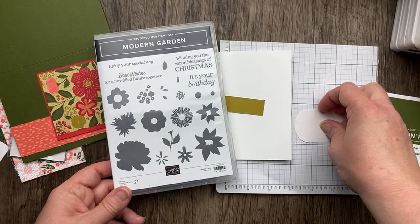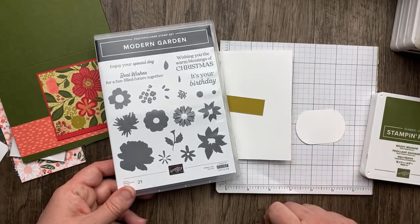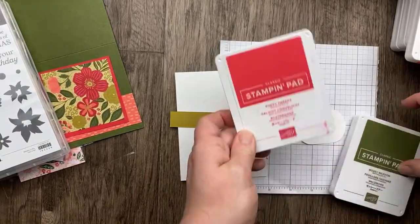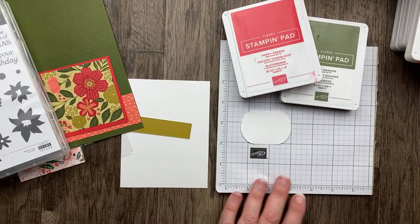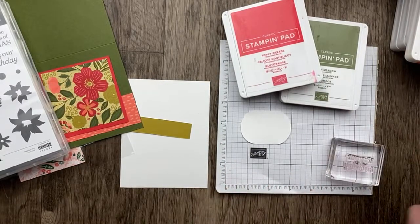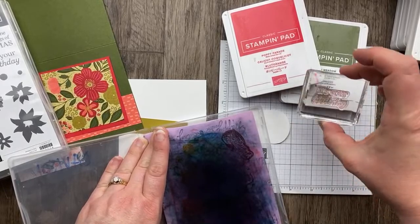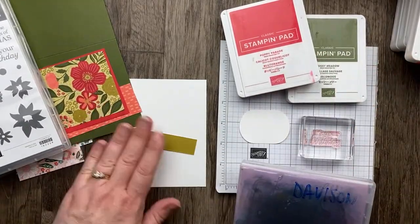Oh, nope. I'm changing my mind. I'm thinking maybe, well, you guys, why don't you vote on it? Should we use Poppy Parade or Mossy Meadow for the sentiment on this card, which is going to be, it's your birthday, and I better clean that because right now it's got pretty peacock ink. So we're going to do the sentiment in one of those two colors. You give me your vote, Poppy or Mossy. And you see the colors going on over here.